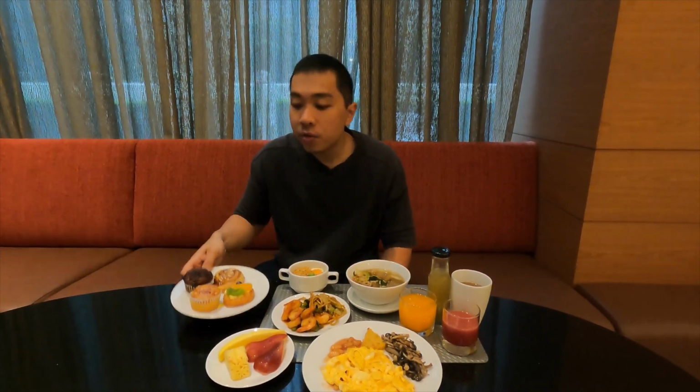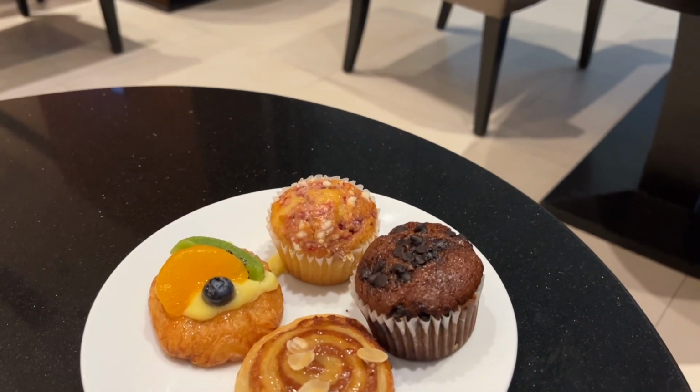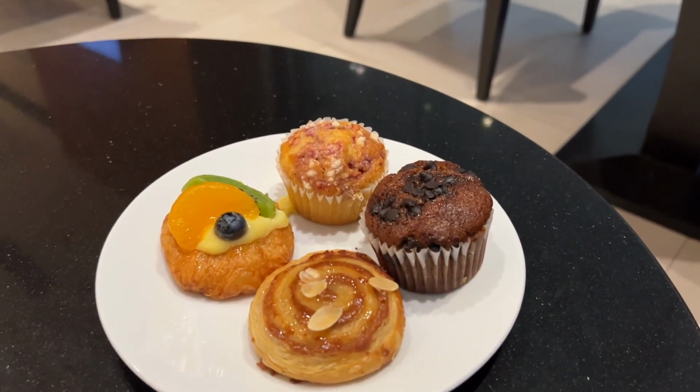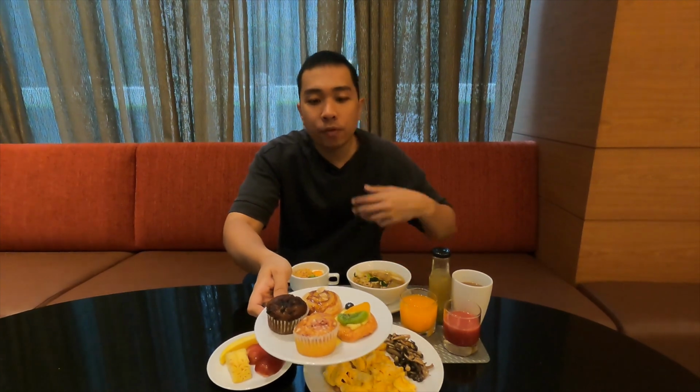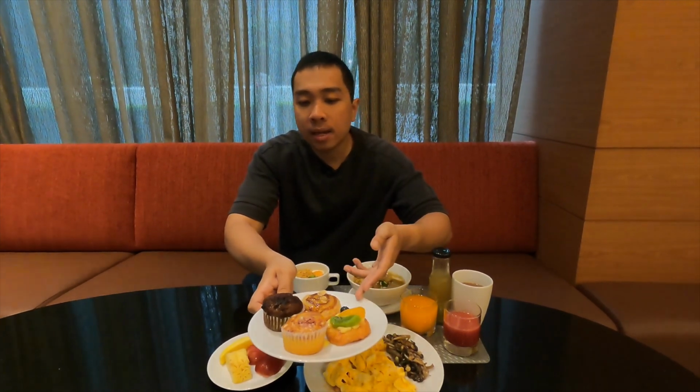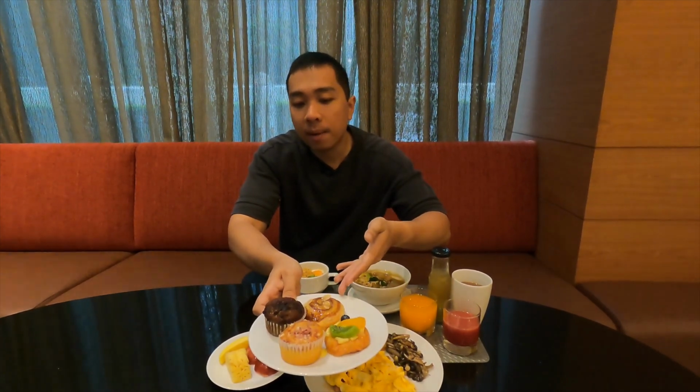So to end the breakfast, we chose to have some pastries over here, and you can see a couple of muffins. I think this is a blueberry muffin and a chocolate muffin with a fruit Danish, as well as I think this is a cinnamon kind of bun. There are also croissants that are available, and of course the breads, the wholemeal as well as the white bread with different kinds of spreads. So there's also yogurt.